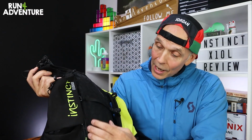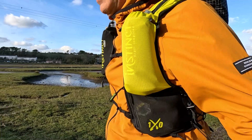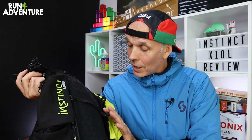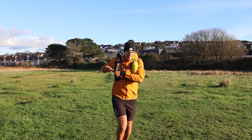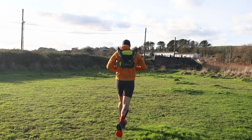I'm a big fan of the honeycomb mesh that's been used in the bulk of the construction. It makes the vest very comfortable to wear even for longer periods of time, and it does feel nice and breathable. Although I have been testing the vest in the UK at winter time, so it hasn't really been tropical, but looking at the fabrics and this nice lightweight construction, I don't think you'd have any problems running this vest in hot conditions.